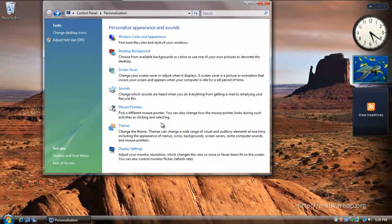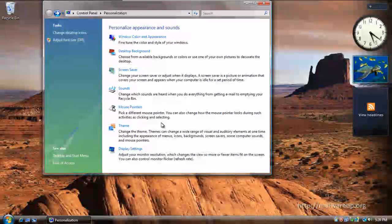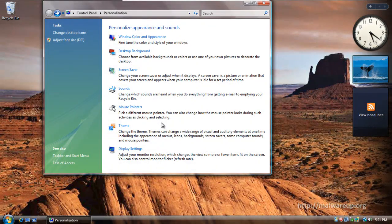And although Windows Vista was not appreciated by many people when it first came out, after the first couple of service packs, it really became a lot more stable. But it was still pretty bad, and Microsoft knew what the problems were with it, and they were going to fix it in their next operating system, which would be Windows.